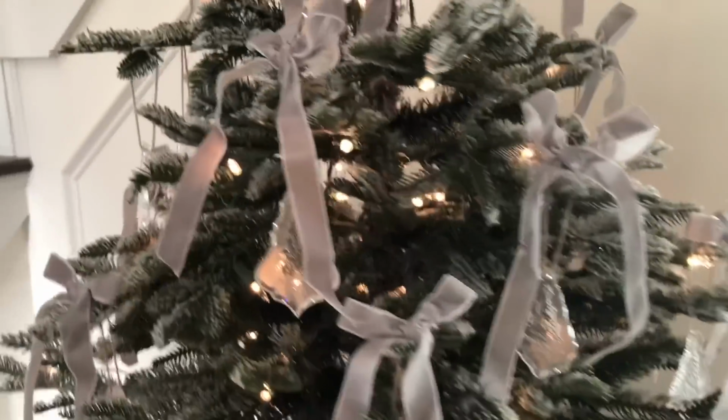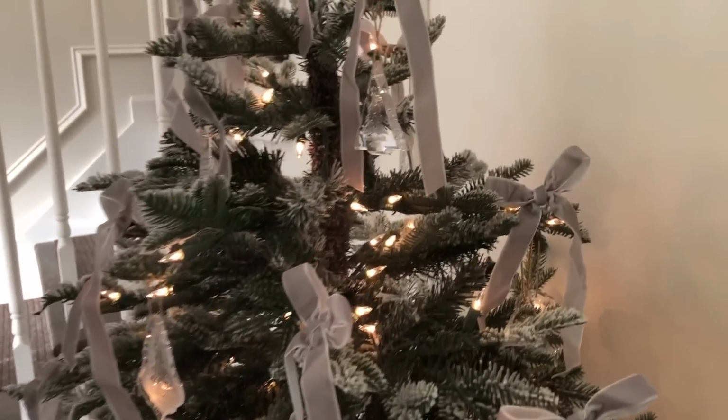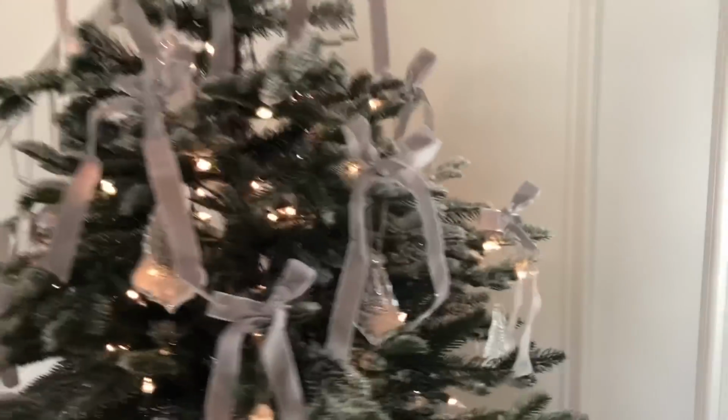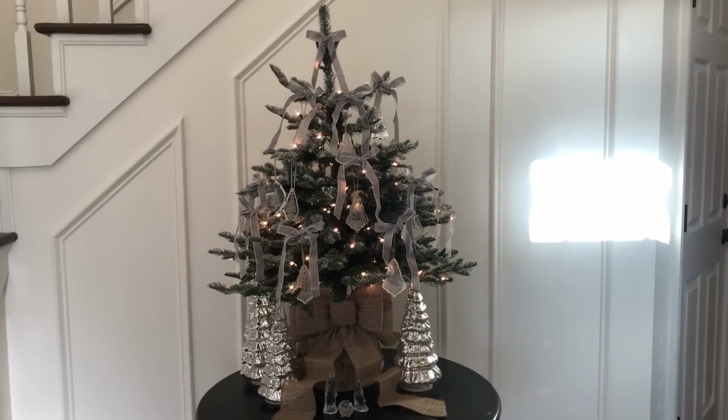Oh, how cute. Okay, so anyways, I'm so excited because for years I'd always dreamed of putting these on my tree and we just couldn't find them. So I was really excited to get those this year. They're really pretty at night. They sparkle really cute, and I just really love this little tree.